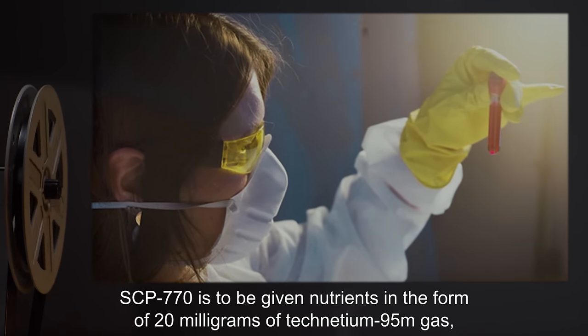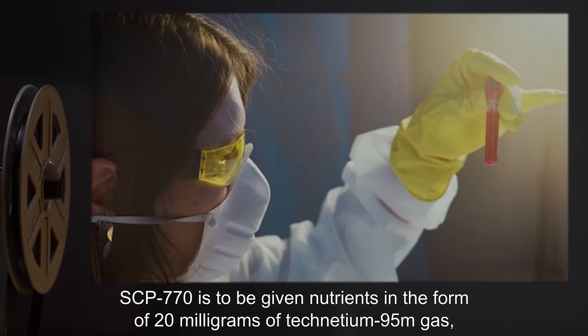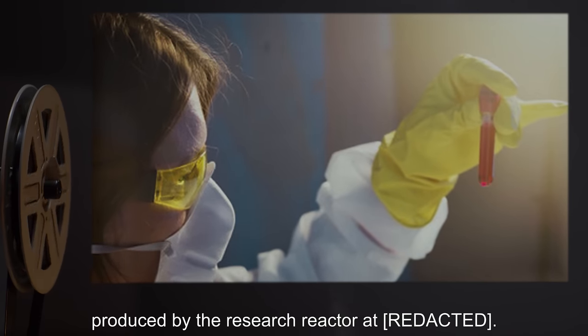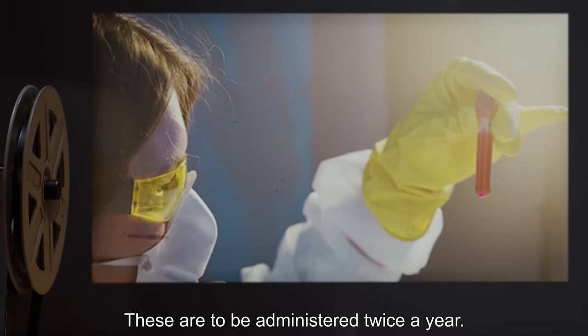SCP-770 is to be given nutrients in the form of 20 milligrams of technetium-95m gas, produced by the research reactor at... These are to be administered twice a year.